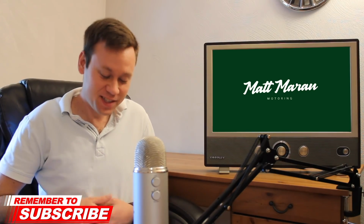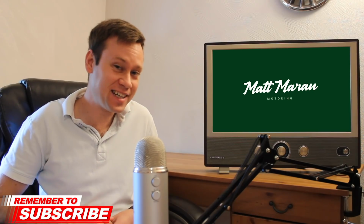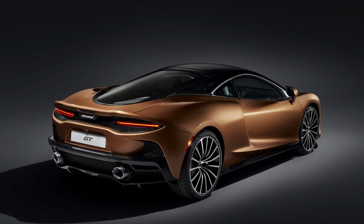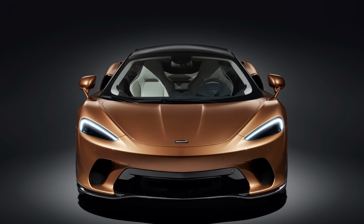So tons of news to go over once again, and the first is a new supercar. McLaren has revealed the McLaren GT. It's basically called the Superlight Grand Tourer, but the GT is the main name they're using for it here. And anyway, I think it looks fantastic. It's a very cool looking sports car, supercar.